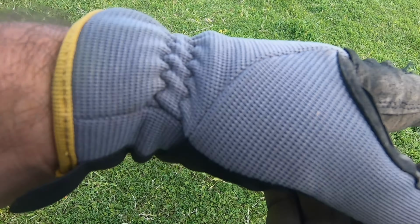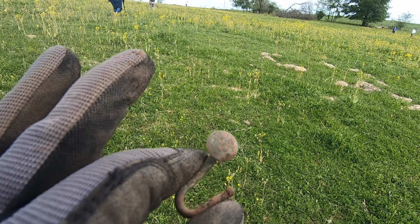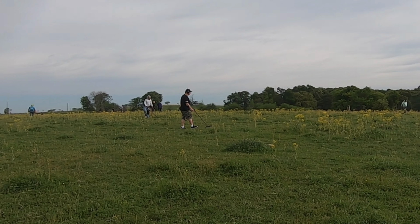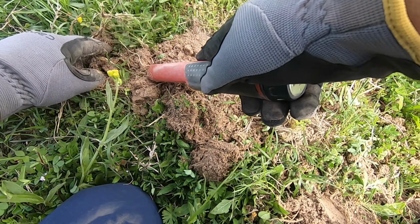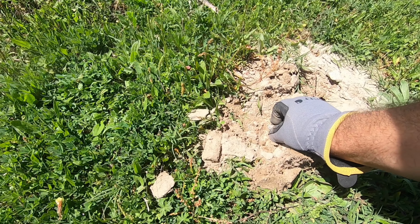This is cool. It's a knapsack hook. First button, I think here.